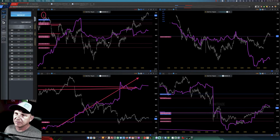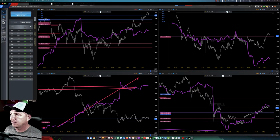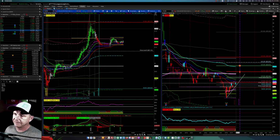While that loads, I'm going to go ahead and look at PLTR on the algo. All right, looks like, just make this larger. I have no idea why things are running so slow today. It's painfully slow.